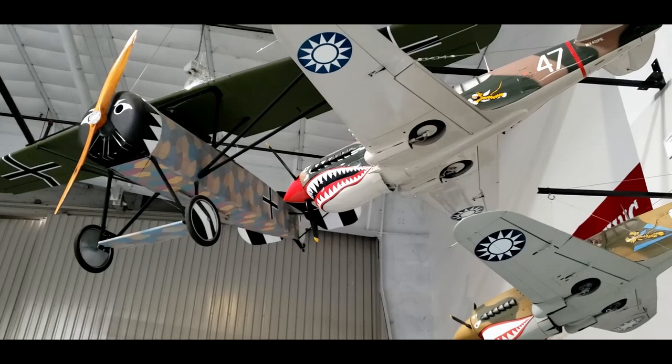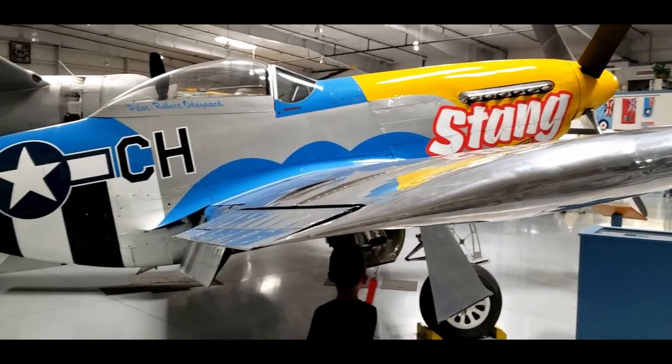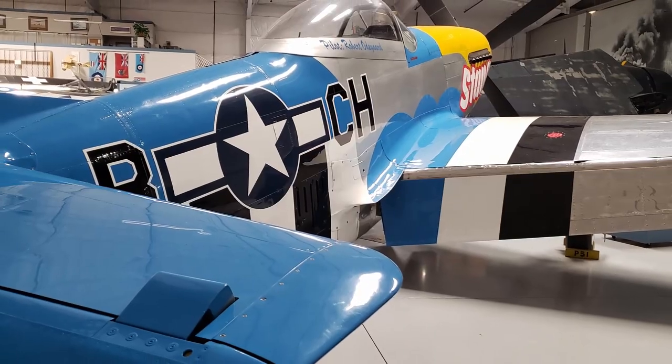They even have a lot of small exhibits that specifically tell you about certain things, whether it be helmets, patches, Tuskegee Airmen, many other things. It was very interesting and educational.